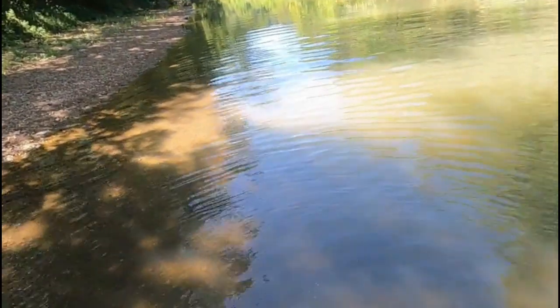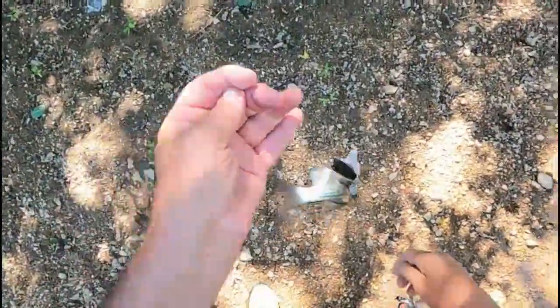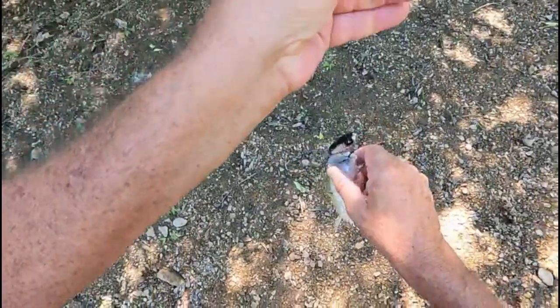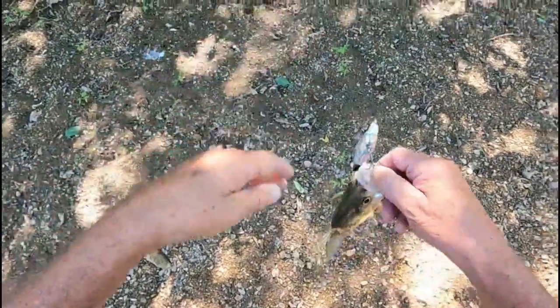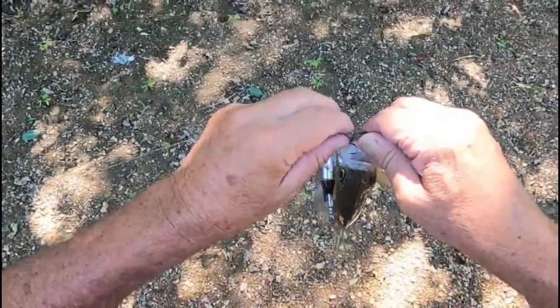Sure, he nailed it on top. It's probably another white. Maybe. Yep, it is a good white. Good grief. What's the deal with these white bass? Man. I'll take them. I mean, I ain't complaining one bit. They hit it pretty hard too. I mean, they make quite a noise when they go after a topwater. They hit it hard.